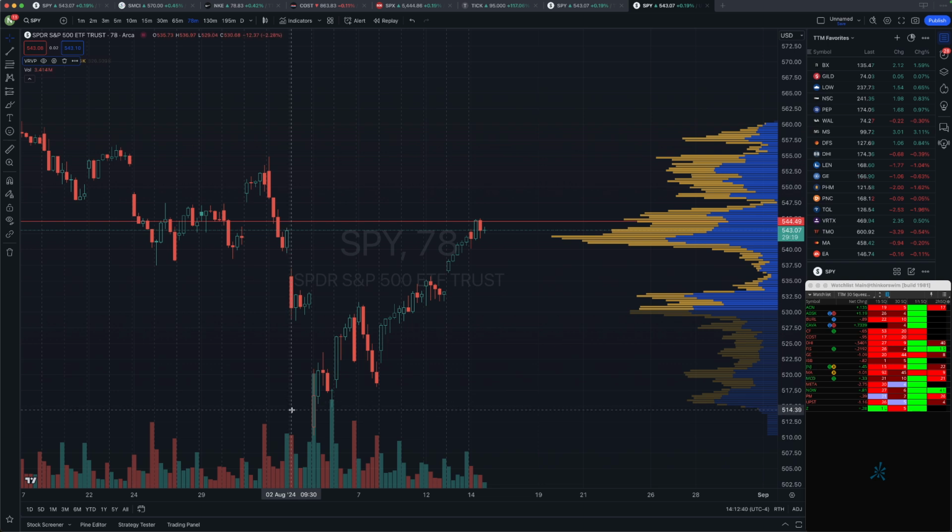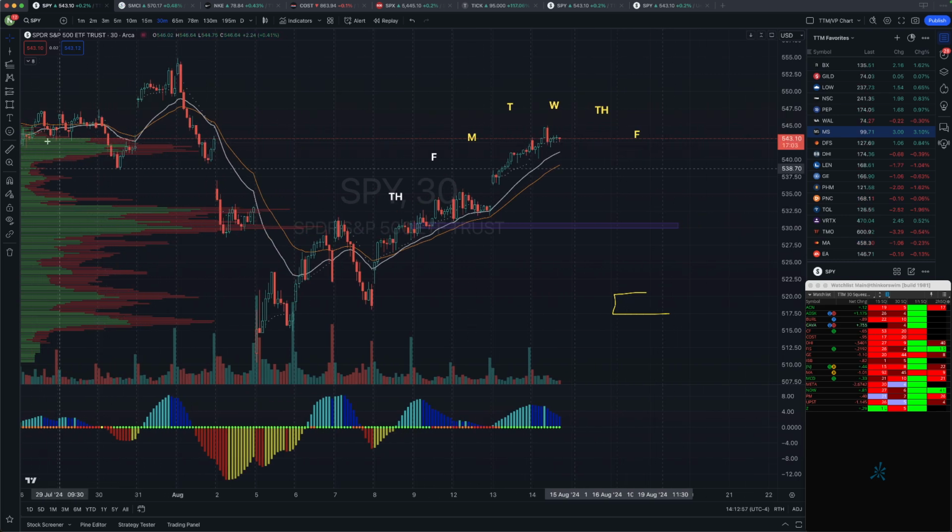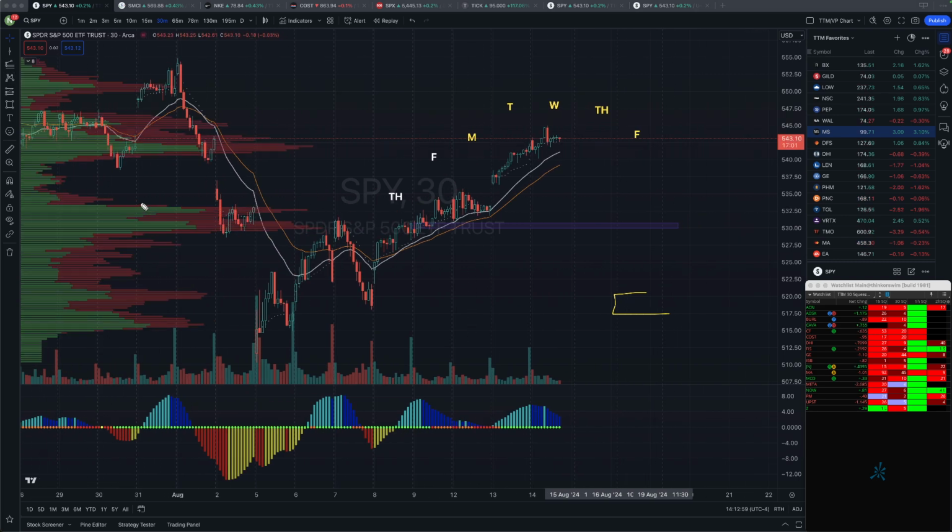So the thought is we came up into that level and now we're going to kind of drift back, maybe back into this VP area here, right? Which, if you come back over here, is this chunk right here. Now I know we're switching sides, so it gets a little stranger, but that's kind of what we're looking at.